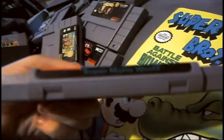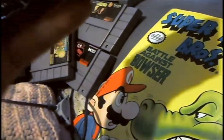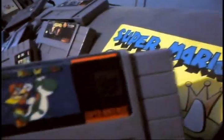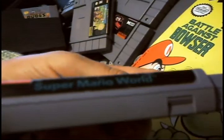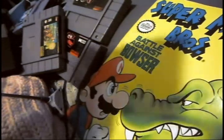Now what's funny about this one is that it's a second label variant of Super Mario World. I've never seen this one. The Super Mario World on the label is actually bigger than on the one copy I have. So this has to be either a re-release or a different release, because the image is slightly slanted to the right on this one, and like I said before, the Super Mario World text on the top is larger than the one I actually own. So yeah, about that one.